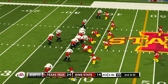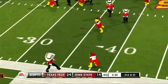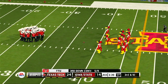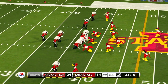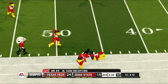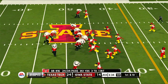Come on, 16. Alert. Check three. And he just gets rid of it. From their own 37-yard line, it's third down. And he's hit before he can go anywhere. What a relief it is for a quarterback to know that he's got a receiver like this who can step up when he needs him on third down.